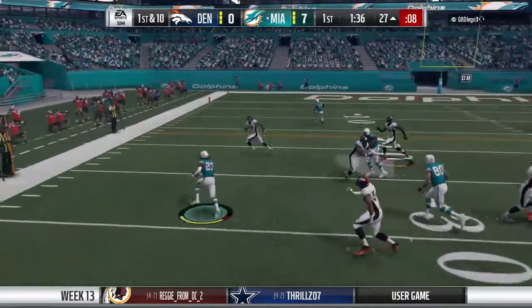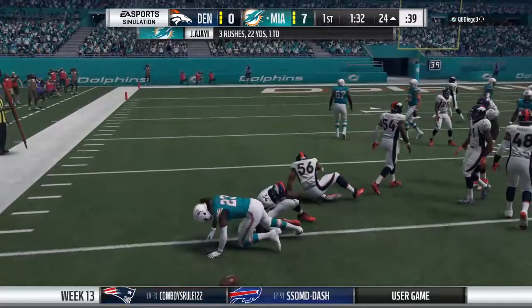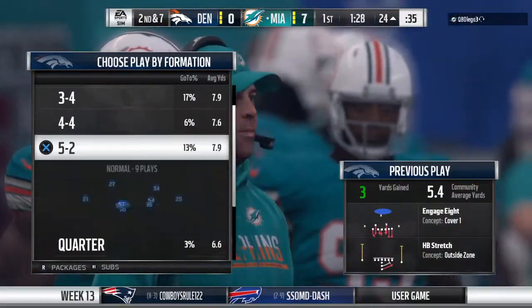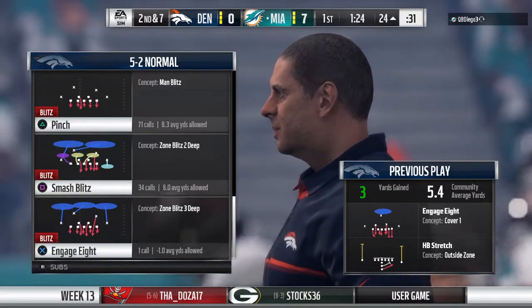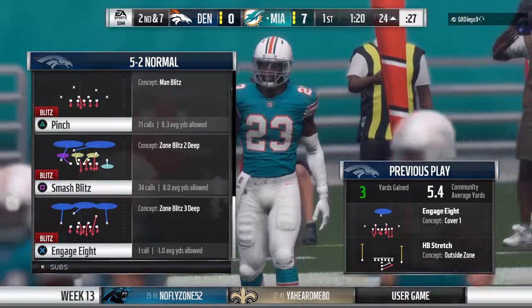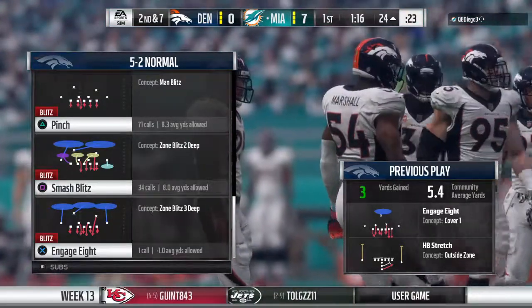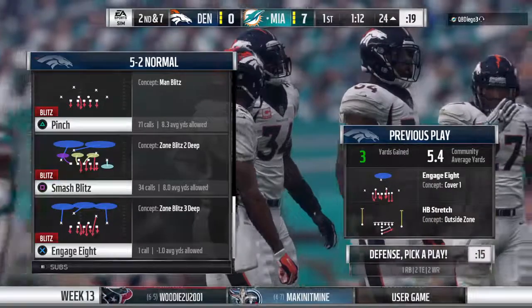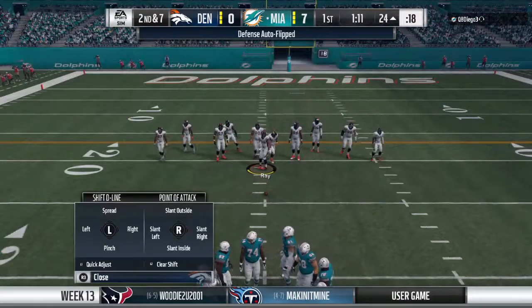They run with Ajayi. A nice little juke. And not much of a hole there as he gets it down to about the 24-yard line. Give him 3 on first down. It'll set up a 2nd and 7. Now it's 2nd and 7.